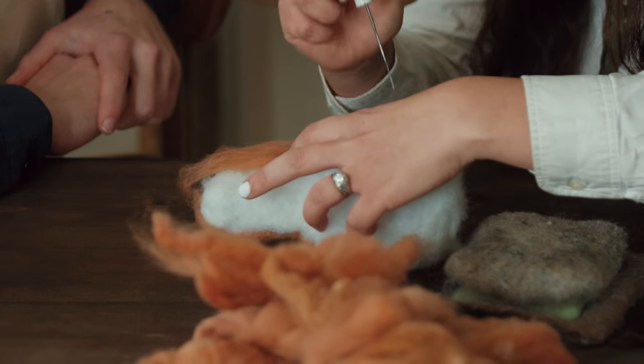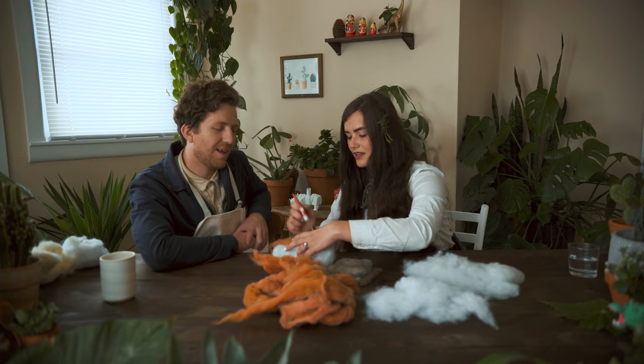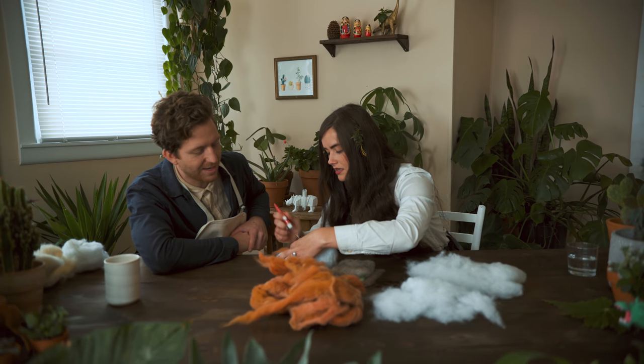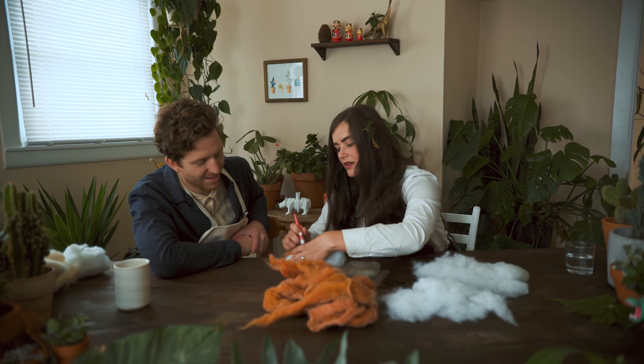I can see how this could be therapeutic. Until you stab yourself and you're not paying attention, that would be me. Yep, and then it's a couple seconds of sharp pain and then you're back into therapy. I love it. Probably a little bit like real therapy.